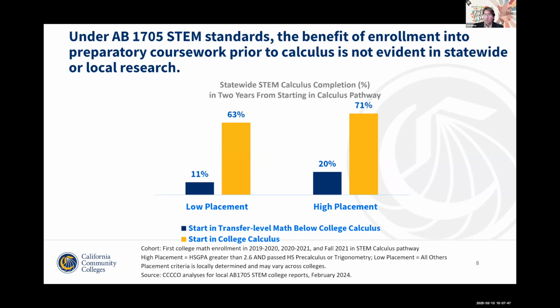And as a recap of the work we did over the last couple of years to take a look at what the throughput was through STEM Calculus 1, depending on whether you started in a preparatory course or had direct access to calculus. In this particular bar chart, the dark blue bars are those who started in some sort of preparatory course like pre-calculus, trig, college algebra, all rolled together in this particular analysis, and the gold bars are those who had direct access to starting in calculus.